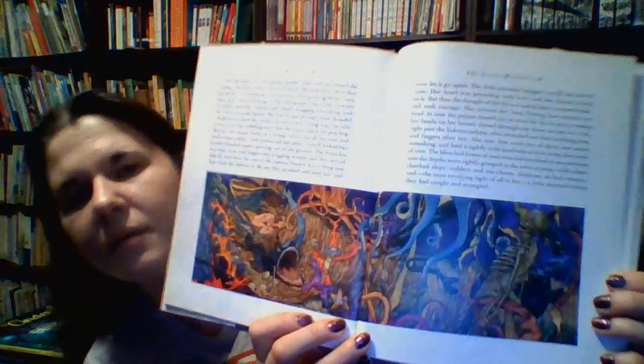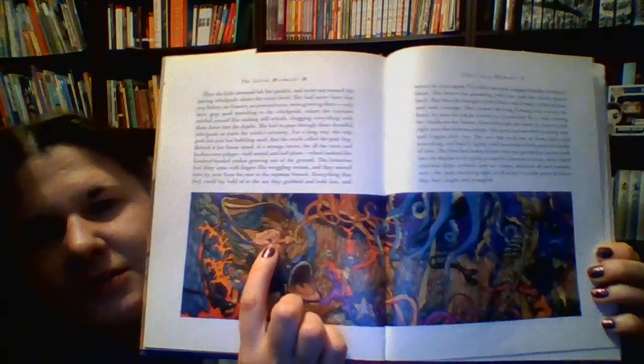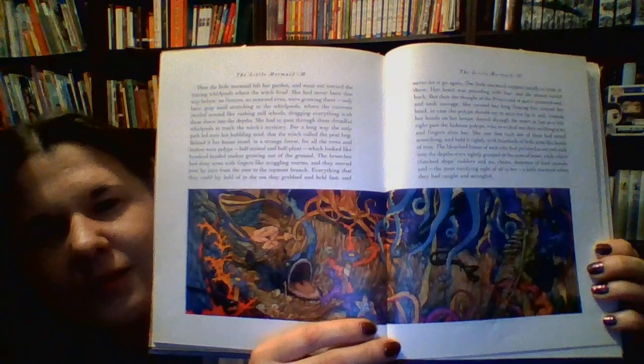Actually, you know what? That might be her grandmother, because she has a grandmother in the story as well. Now that I think of that, that might be her grandmother. But I know that Ursula, the witch, is not described as this monster. She's more like an old mermaid. But this is her lair. So it's kind of scary. See, there's the mermaid swimming through. So anyway, that's just a pretty edition I wanted to show you.